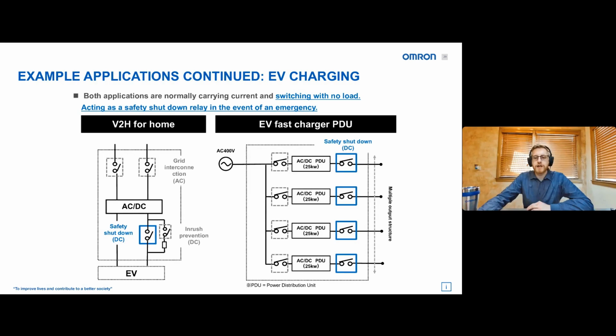On the left, we have an inrush prevention DC relay, that's the G2RGX, G5PZX we talked about earlier. And then we have the main safety shutdown relay, which would be the G9KB in this case, or a G7LX, depending on the contact or the current being passed through this main circuit. Now, on the opposite end, you'll need multiple safety shutdown relays for multiple distribution units for multiple units being charged, either cars or smaller EV type vehicles.